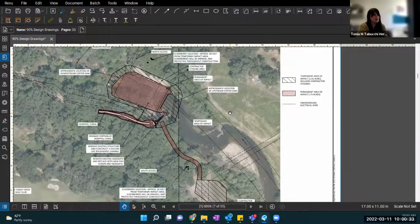That pretty much sums it up. Generally though, around the actual construction zone, there will be some bank stabilization there. But anything further upstream, we determined it wasn't needed. Thank you.